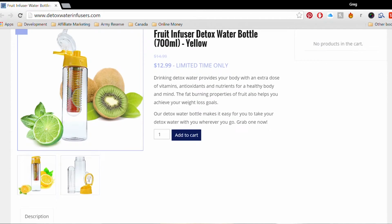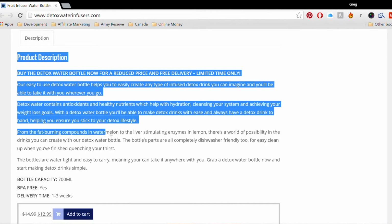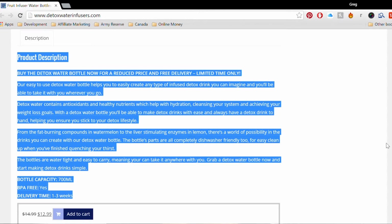You're going to be able to make a detox drink that's going to help you detox your system, burn fat, and you can take that wherever you go in that bottle. So I'm going to change some of the copy on the product page and try and get that message across so people can properly understand.